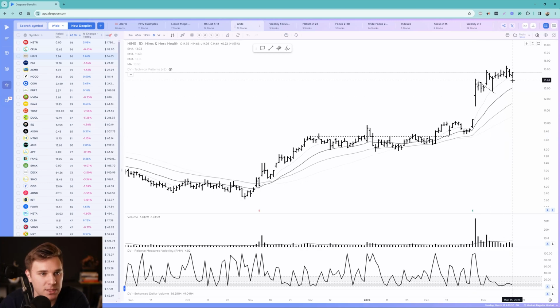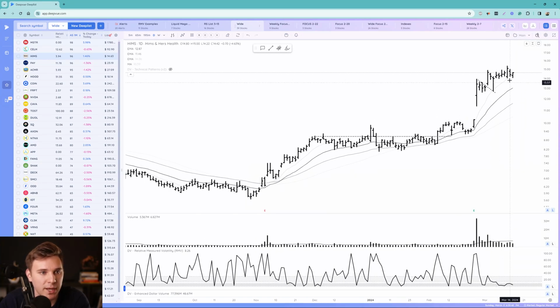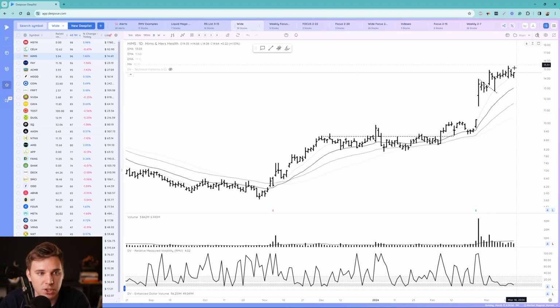HIMS as well has been acting well. This looks a little bit more ready. You've got a pivot right at this high, 14.9, and it's holding that 10 EMA nicely. That's this line here. So potentially actionable next week, but that's more of a swing trade type move to look for, a multi-day swing versus start a huge position here.